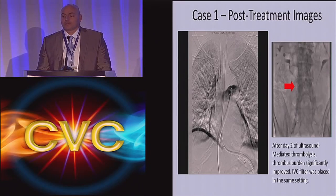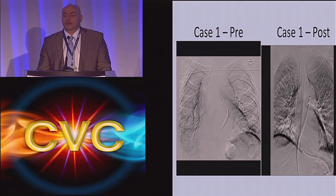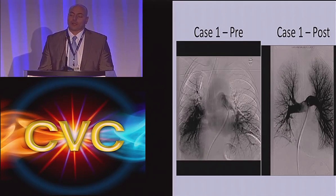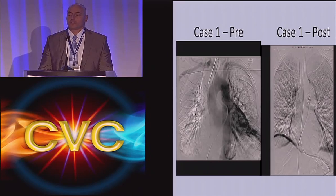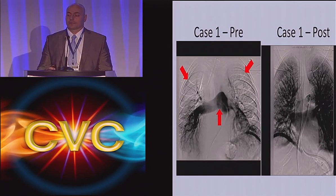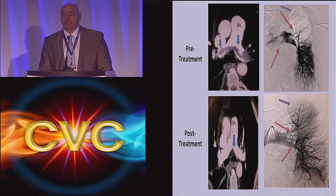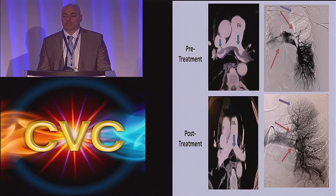Next slide, please. Okay, and so this is pre and post. You can do a comparison. There are the lung fields and bilateral upper lobes and middle lobe. And then on the left is post, and you can see very good perfusion reaching the entire segments. And this is just a static image of the same patient showing the saddle embolism with a CT scan prior to treatment and post-treatment at 1 month. The CT scan shows complete resolution, complete clot burden resolution.